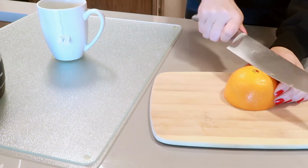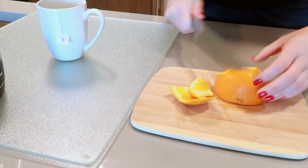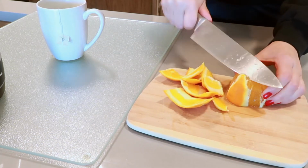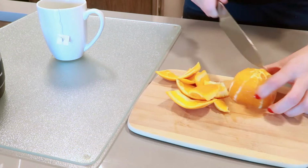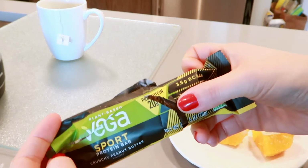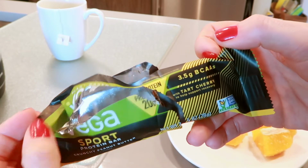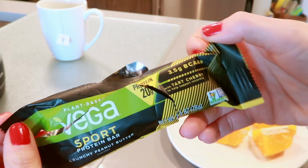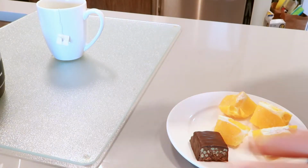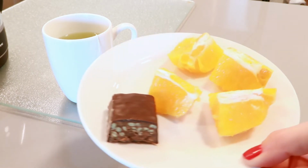So on this day I was going to the gym. I usually have a really light breakfast or a little snack before I go, and then I'll have my real breakfast when I come back. So here I'm just cutting up half an orange, and then I'm also going to have a piece of this sports protein bar. It was actually really good, but it's just high in sugar. I probably won't buy it again. So this is my snack before the gym, and I'll check back in for breakfast.